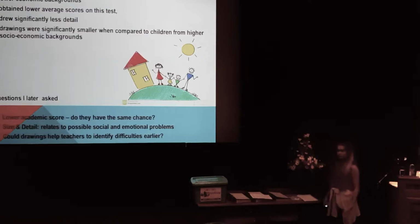So my hypothesis was fully supported, and the pre-study indicated that grade R learners from a low socioeconomic background obtained a lower average score on this test, drew significantly less detail, and the drawings were significantly smaller when compared to the children from a high socioeconomic background.